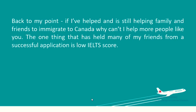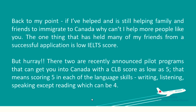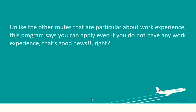The one thing that has held many of my friends from a successful application is low IELTS score. But hooray! There are 2 recently announced pilot programs that can get you into Canada with a CLB score as low as 5. That means scoring 5 in each of the language skills, writing, listening, speaking, except reading, which can be 4. Unlike the other routes that are particular about work experience, this program says you can apply even if you do not have any work experience.